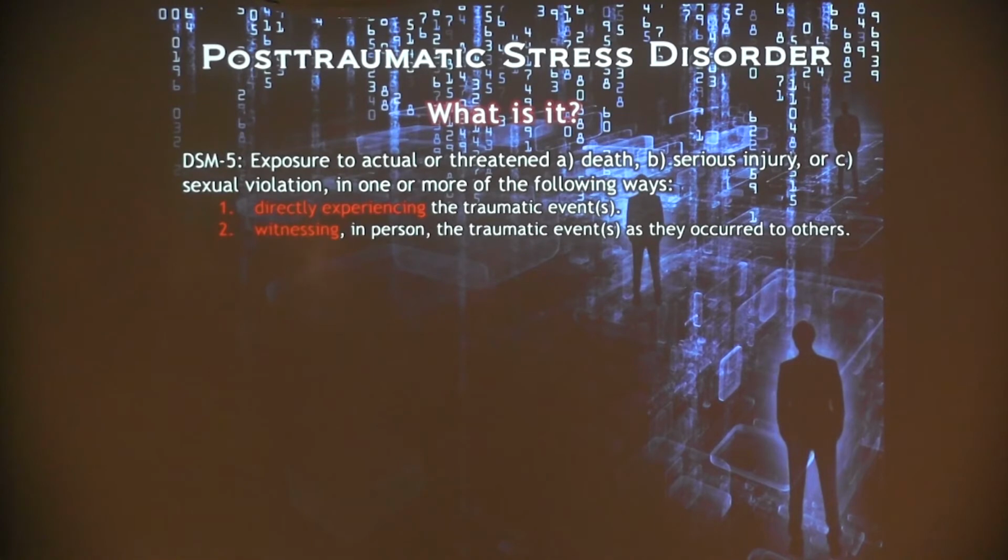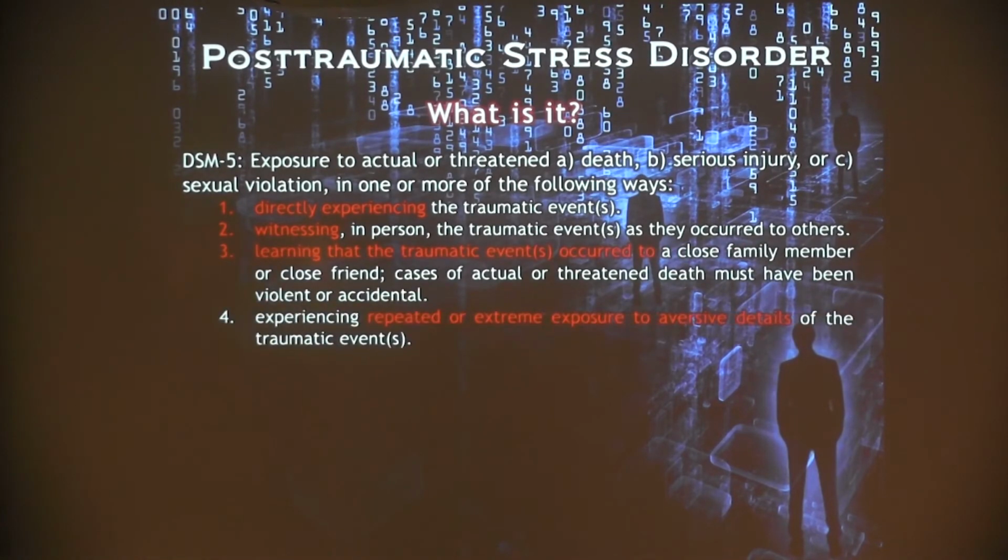And just real quick, this is probably a review for many folks, but PTSD starts off with either directly experiencing, witnessing, or learning about traumatic events, or experiencing repeated exposure to aversive details of those events. So you don't actually have to be there. Maybe if you keep watching or hearing more and more about the shootings in Las Vegas, you may have a little apprehension about going to large crowds, or going to Vegas, or going to concerts.